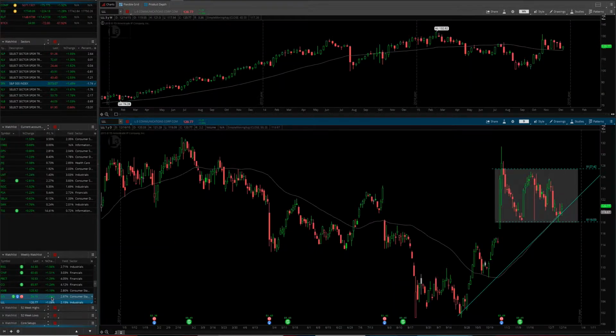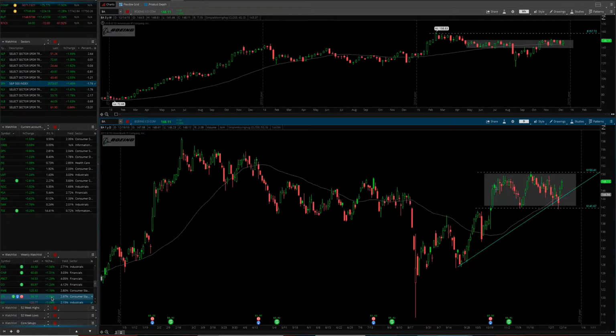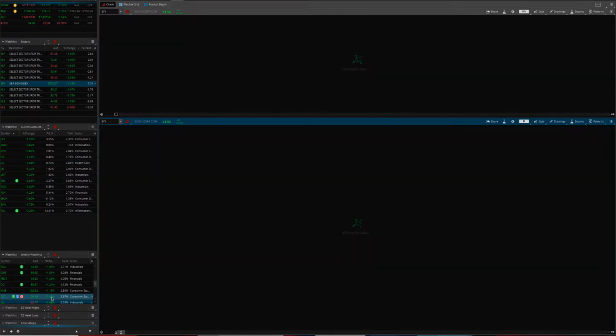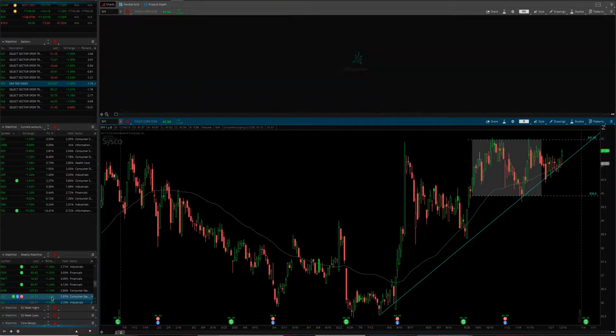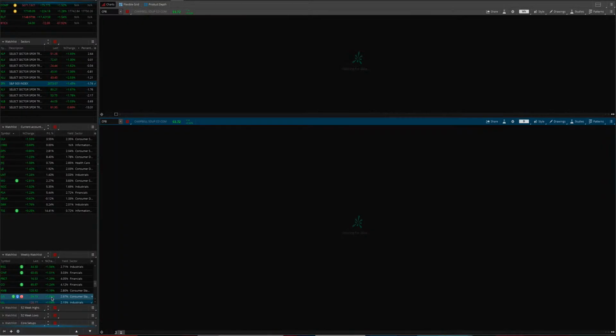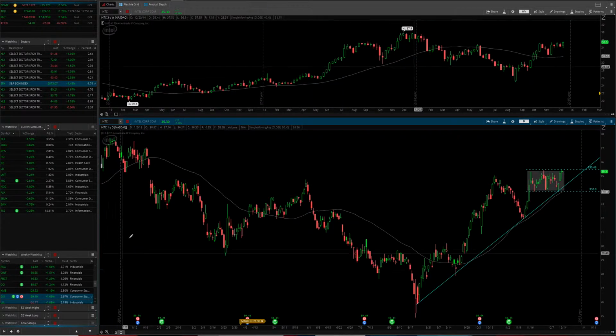GIS, L3, Boeing just going sideways. J&J we did add. SYY we did add. Or I'm sorry, we didn't add, but it is going sideways. Sorry about that. Campbell's Soup, sloppy. Texas Instruments sideways. Raytheon close to breaking out. AIZ.